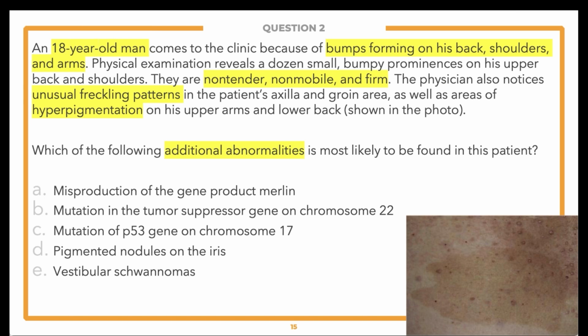You want to be able to look at the picture, look at the story, look at the age, look at how the patient is presenting, and come up with the diagnosis, number one. Then using that, getting to the answer makes it a lot easier. It makes it cleaner, and you don't fall for the traps. But take your time and really think about what this could be, and then what additional abnormality I'm about to see in this patient. It's not asking about what's happening in this guy. What additional findings can I find?